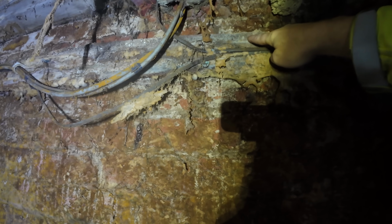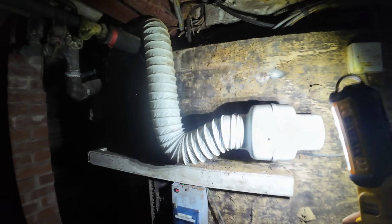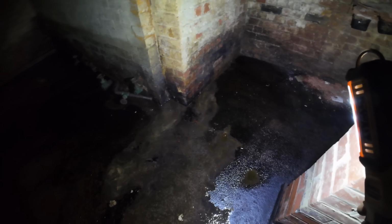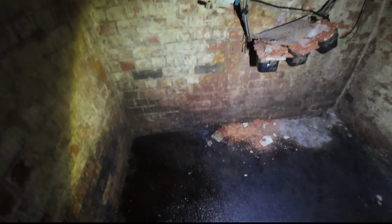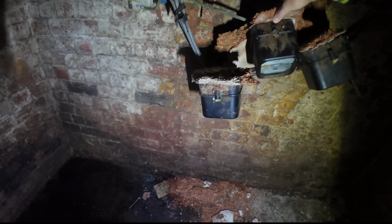I'm guessing all this timber is going to be toasted. Yep. It's like someone's been trying to ventilate it at some point. Looks like some dodgy electrics going on. I think this is where the smell's coming from. You can see it's all black. It smells like tar. Main fuse board, I guess. Yep.